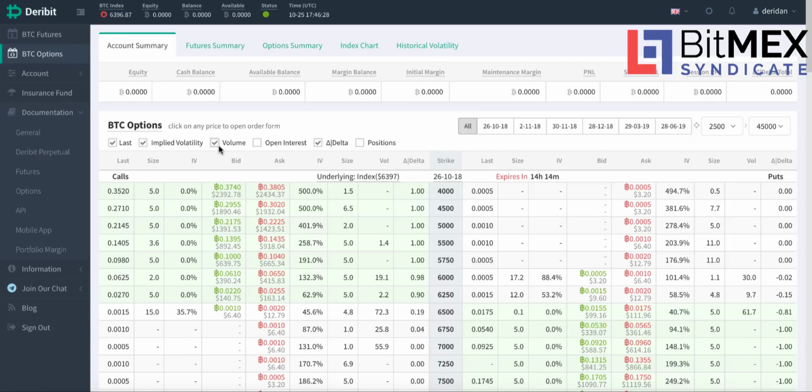So put buyers, those who have a long position, are either speculative buyers looking for leverage or insurance buyers who want to protect their long positions for a certain period of time, covered by the option. Put sellers, on the other hand, hold a short. They have a short position in the market, expecting the market to either move upward or stay stable. So the worst case scenario for a put seller is a downward market, because the maximum loss is unlimited for an uncovered put seller.